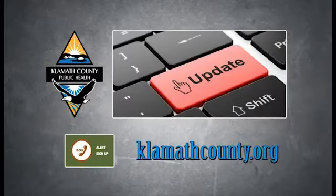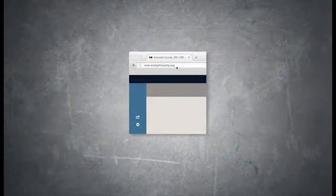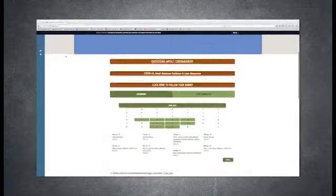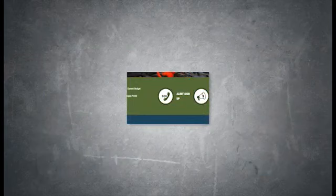Would you like to get updates on Klamath County government? It's as easy as directing your browser to klamathcounty.org. By scrolling to the bottom of the page, you will find an icon that says SOS with a telephone. It's labeled Alert Sign Up.